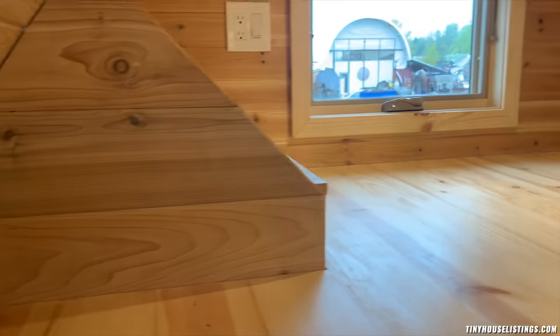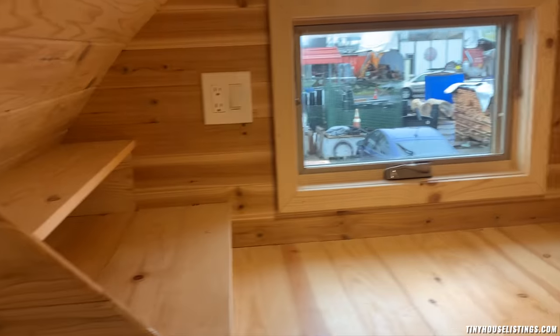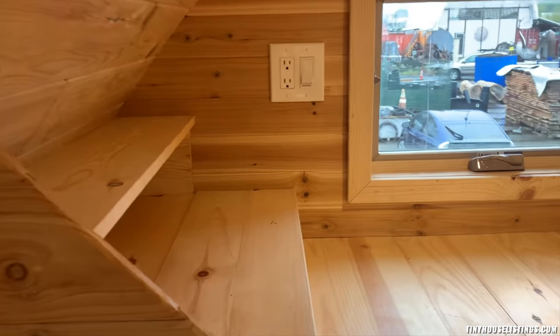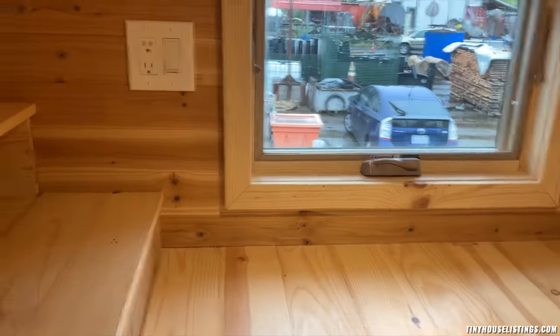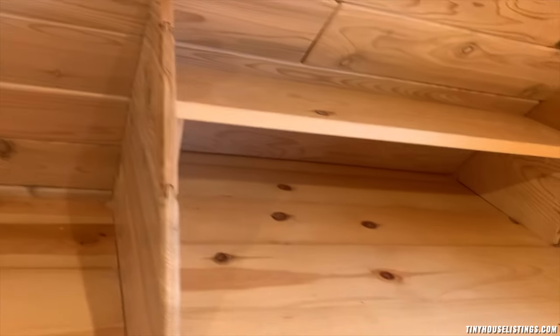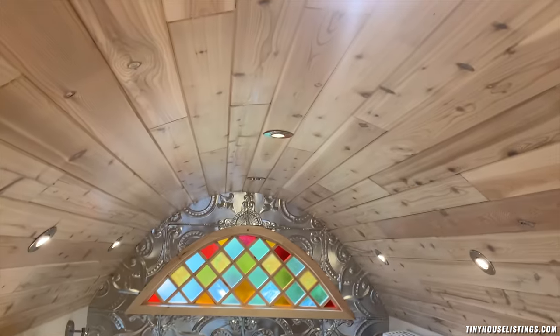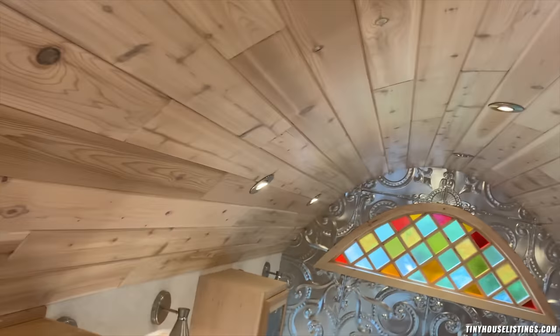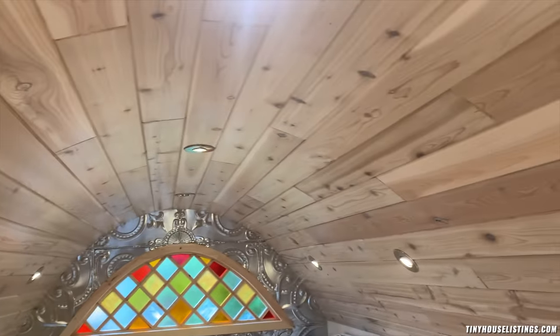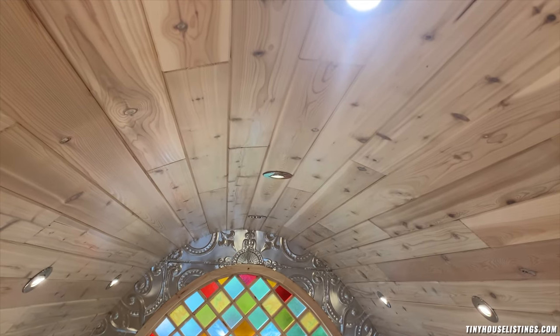Here we are coming up into the loft. You can see all interesting building sites out there. Ideally, I'm assuming you would have a nicer view. And this little built-in cubby here, shelves. And this beautiful view of the arched ceiling and the stained glass window from the bed.